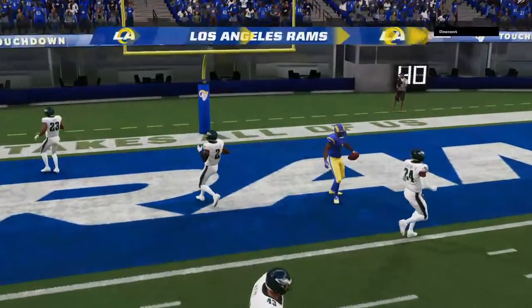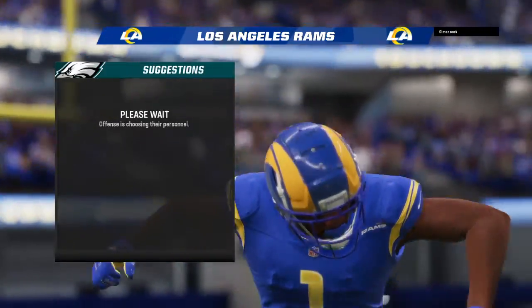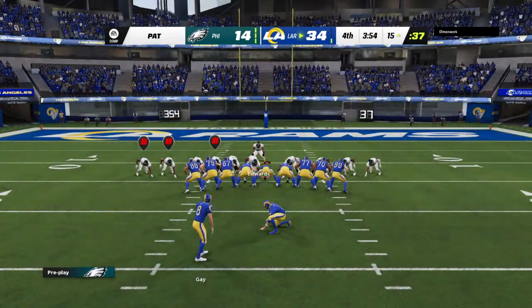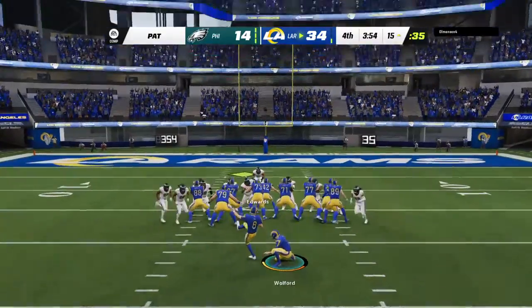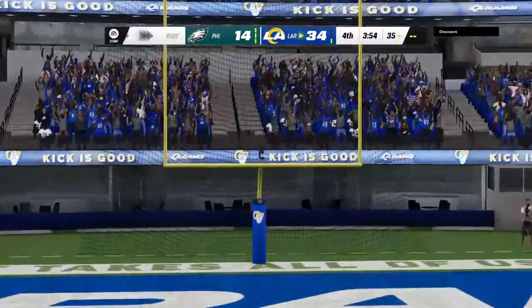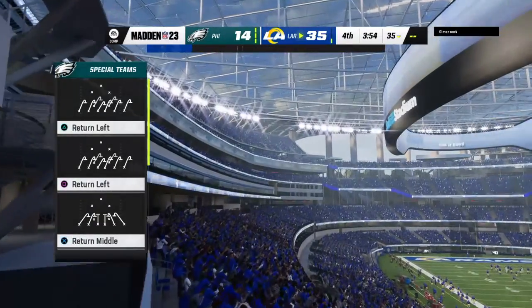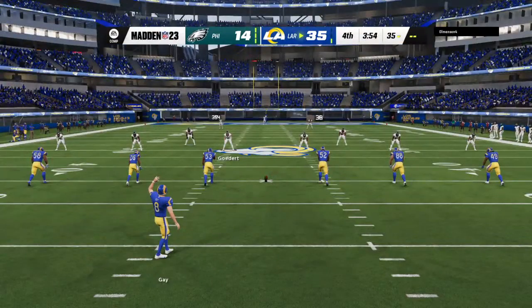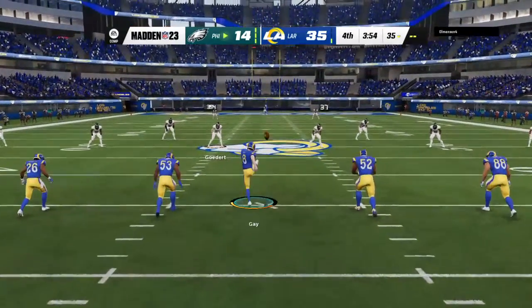And it's complete. He's got it in the end zone. Touchdown, Rams. 4th touchdown pass of the game for Matthew Stafford. And the Rams have pretty well put it away here in the 4th quarter. Extra point by Gay is up and good. And the lead now to 3 touchdowns at 21. Following the touchdown, here's Gay to kick it away.